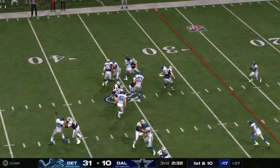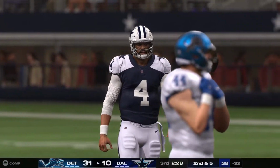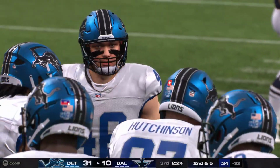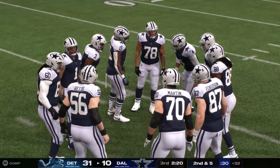A handoff left to Elliott. And some strong running. And he'll snag about 5 yards down to the 32. Running lanes were at a premium in the first half, but he's able to find some room there, and he's hoping that that's a precursor of a big second half.